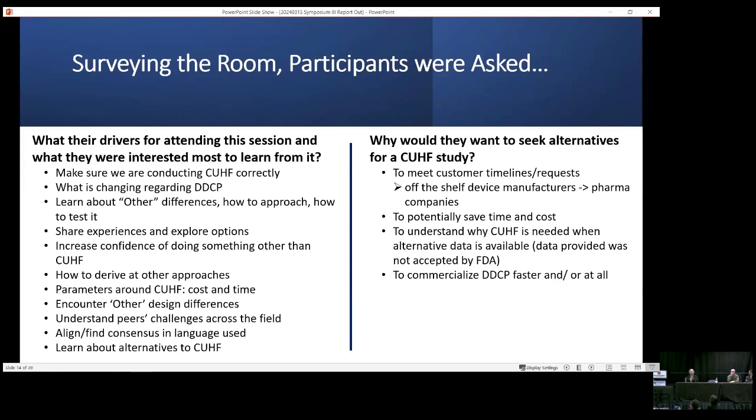But some of the biggest things that came up were learning about other differences. What is an other difference, right? How to approach it and how to test it. Some also spoke about increasing their confidence in doing something other than CUHF, and how to arrive at other approaches. The parameters around CUHF's cost and time were a big thing, as well as encountering these design differences and understanding peers' challenges across the field with similar issues. And then simply to align and find consensus in the language being used when talking about these things, because that seems to also be a challenge when people use different terminology for the same thing.